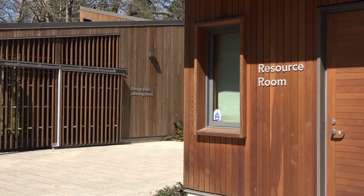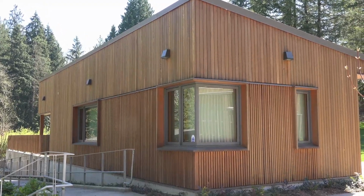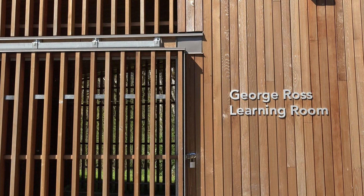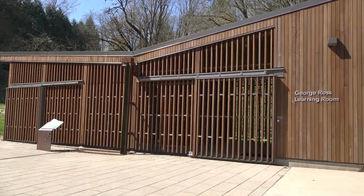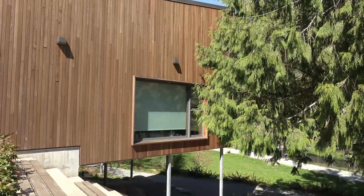Two buildings here. This is the resource room behind me. This is where the boring stuff happens, the meetings, administration and whatnot. The George Ross Learning Room had no relation. This is a fellow that left a bequest to regional parks, and then sum of about 2.8 million, 300,000 of that was earmarked for this facility, and due to a huge contribution to Metro Vancouver Parks, that put us in for the touchdown. So that hosts things like open houses, prior to COVID that is, meetings, workshops, and education programs as well.